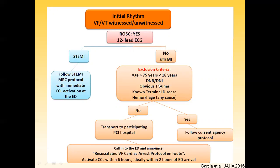But there have been some criteria used to select those people who are most likely to do well, though really it's pretty broad. And it's similar criteria to what I'll talk about for the ECMO. People less than 75 years old and over 18, people who are not DNR, people with no obvious trauma, no known terminal disease and no ongoing hemorrhage will go into the yes group and get PCI. If they have any of those things, then they go to the no group and just get the standard protocol, which at this point is still going to the cath lab. It's becoming standard across the city because of this effort.